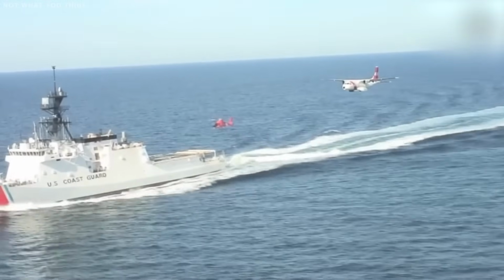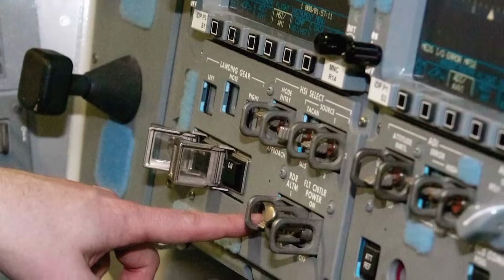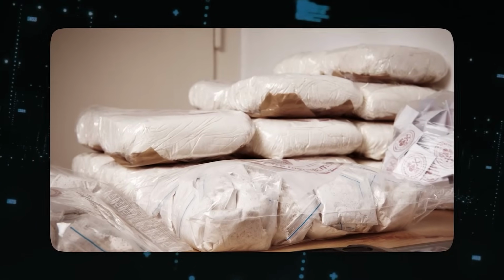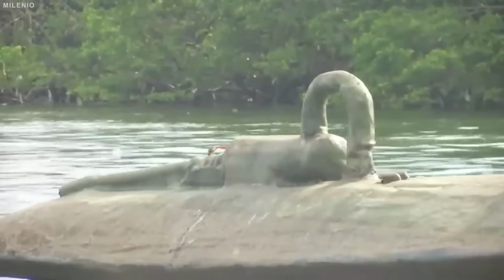If a patrol boat or aircraft got too close, the crew could trigger an internal mechanism that flooded the sub in minutes. The vessels would sink fast, dragging everything inside, drugs, weapons, documents, and sometimes people, down to the ocean floor. It was a death sentence written into the design.